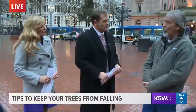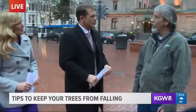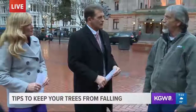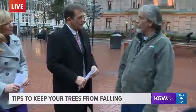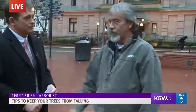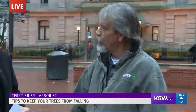I think number one would be a dead tree or a dead top in a tree. Usually you're going to have root problems with a dead top. You're going to look for mushrooms in the spring or the fall around the base of the tree. That can be an indicator of root rot. The tight V crotches are going to be worse than a good U-shaped crotch.